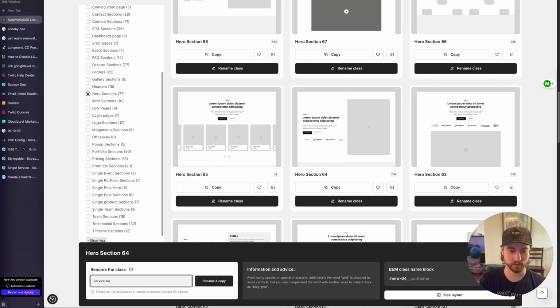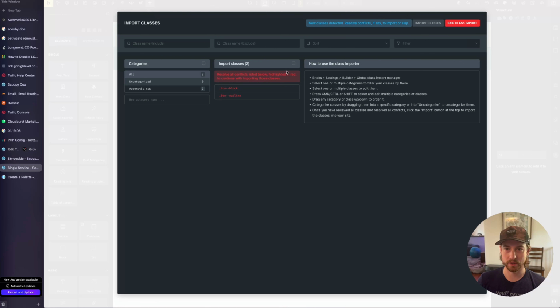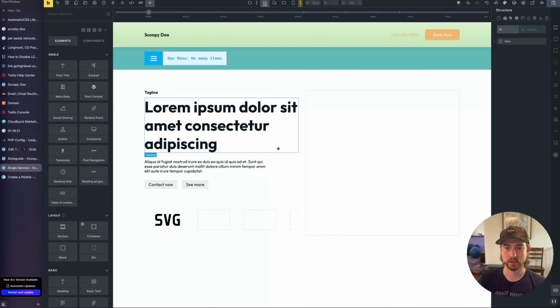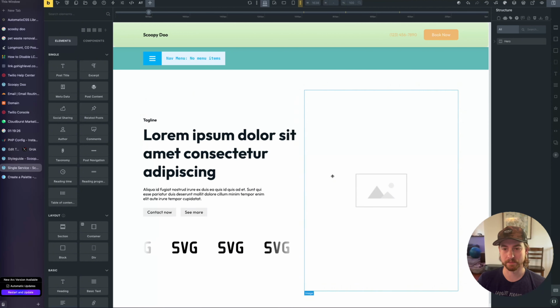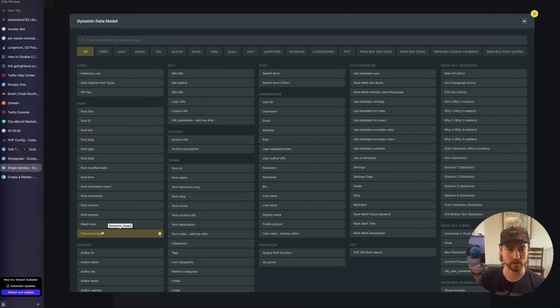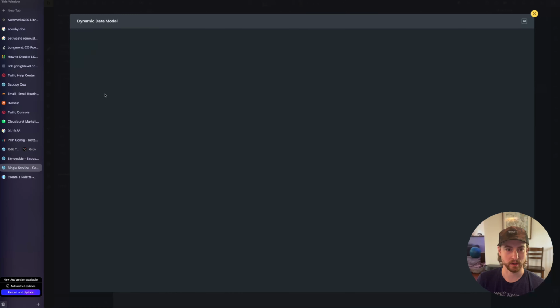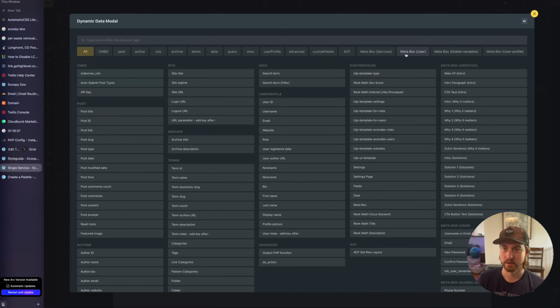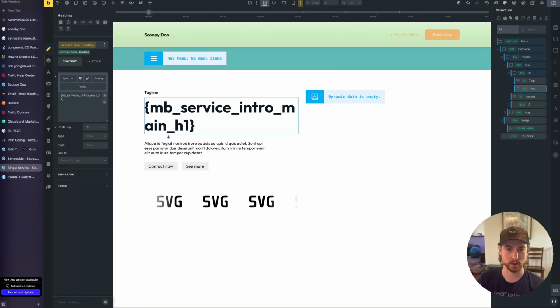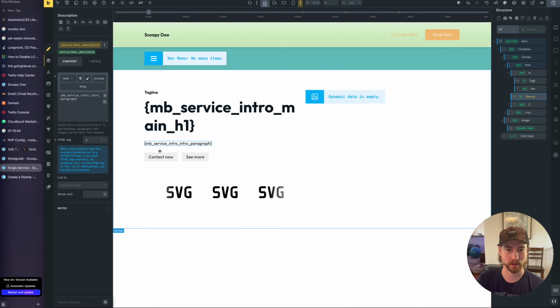I'm going to call this service hero, hit enter, copy. And this is the beauty about using a library, is you can just copy paste entire sections into the website. Now for this, I'm going to get rid of this and change this to the featured image. For this text right here, this is going to be the service main H1. For this text, it's going to be the intro paragraph.